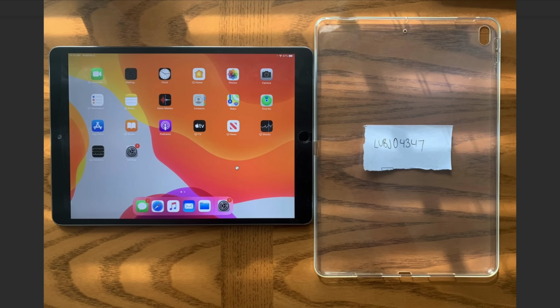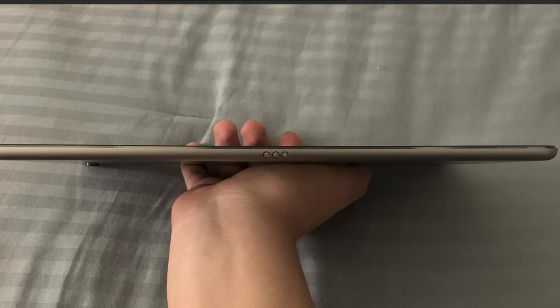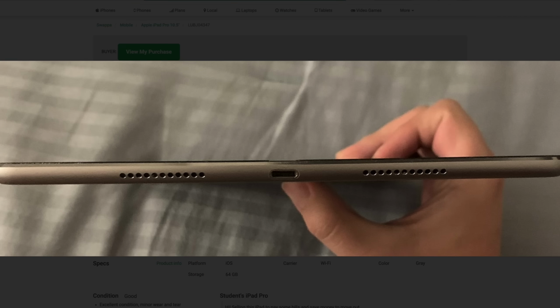The third iPad that I bought probably is the one I'm most excited about, the iPad Pro 10.5 inch. It is the same form factor as the iPad Air 3. The only difference between it and the Air 3 is processor and display. This is a 120 hertz display.